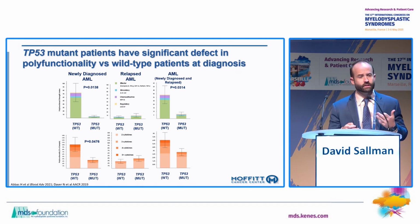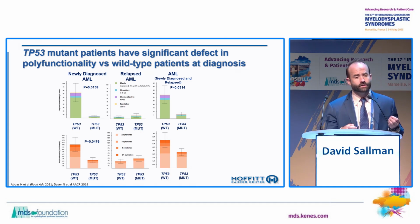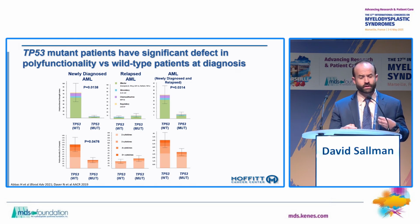I think these really speak to the ultimate impact of this. This is an AML study looking at single-cell cytokine analysis and the functionality of these T cells. Not surprisingly, in relapsed patients, they have profound T cell dysfunction. But what is striking, if you look at newly diagnosed AML patients, before therapy, they are basically equally as profoundly suppressed as relapsed refractory patients.